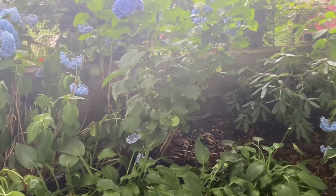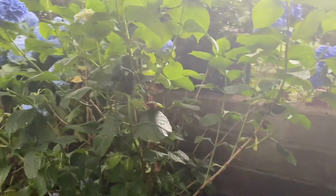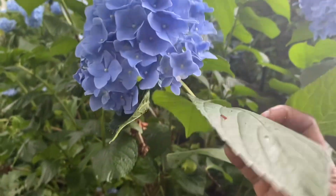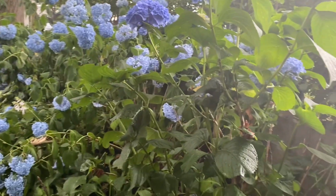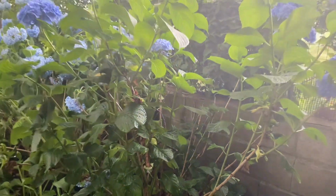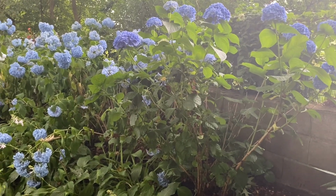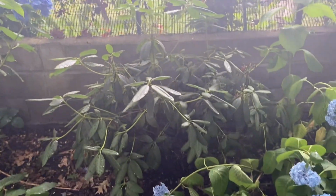But what I'm speaking of is this hydrangea right here. It's blue, but it's different. It's a different leaf, a much bigger leaf than the other hydrangeas. And it seemed to be able to stand the dryness, the lack of rain, much better than that other one. So that's something good to know.